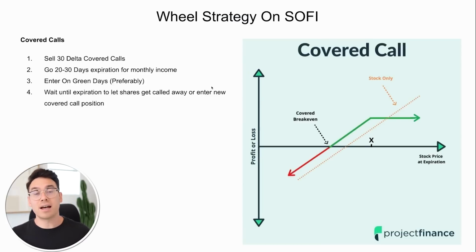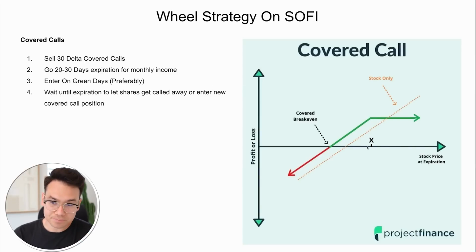Let's just say I got assigned on those shares at 23.5, okay? Or we'll talk about it maybe 25. But basically, let's just say I got assigned at 23.5. I'm going to sell like a 25 or 26 covered call. So something far above my cost basis so that I can get some appreciation and then eventually get my shares called away and get some premium as well, okay?